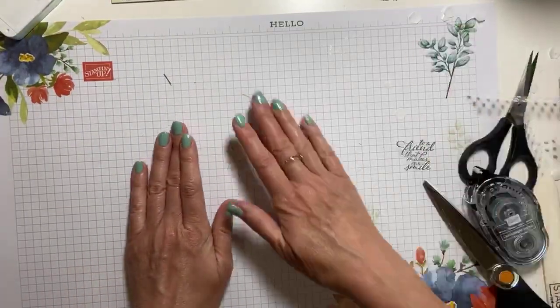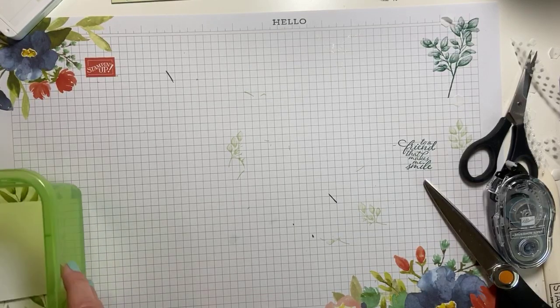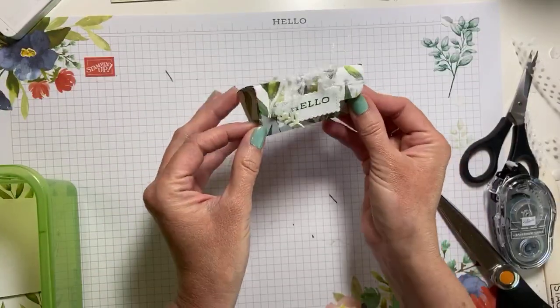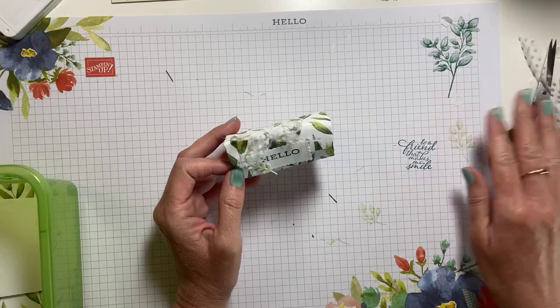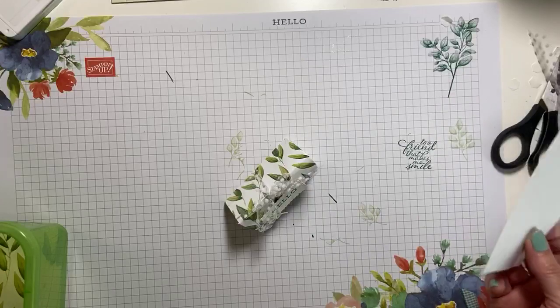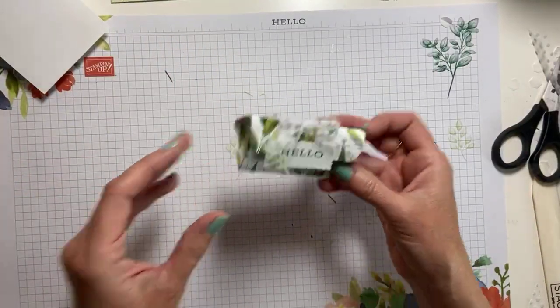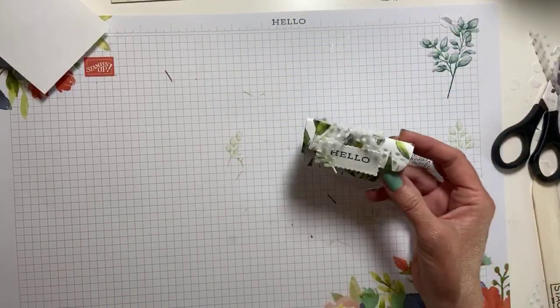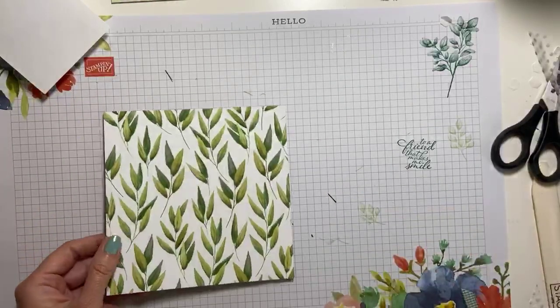All right, are you ready for our final project? It's very fun, it's very quick, and it's like totes adorbs. All right, so this is a triangle box, and it's made out of a 6x6 piece of designer series paper. And here are my cheat sheet notes, so I know where to score it. This is not a difficult project. It looks harder than it is, I promise. All right, I'll get this out of the box. There we go.